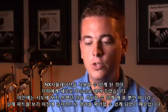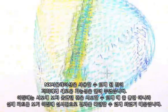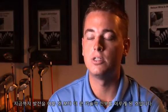We've used NX Flow to develop the last couple of products. It's pretty much an integral part of the design process for driver heads now. Being able to use the NX simulation software has certainly opened new doors for us. We're not only able to go in and try new things that we've never tried before, we're able to see the results in real time before we actually see parts, to be even more technologically advanced than we have been thus far.